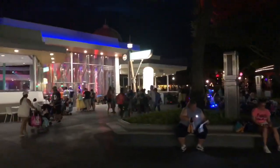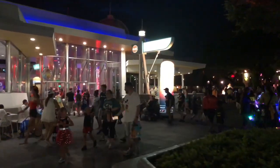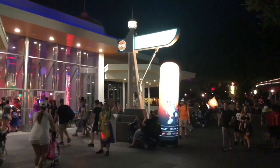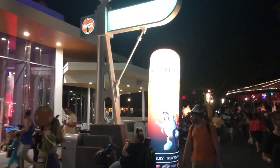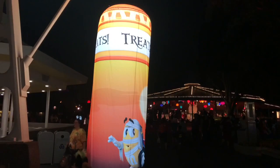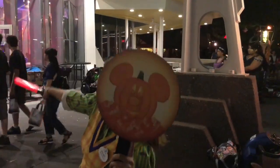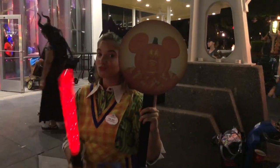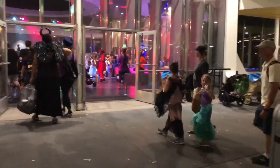Now, if you're the person who likes to live carefree and not have to go sticking your face in a map and figure out exactly where everything is, what you want to do is visually look for these blow-up treat cones around the park. If you see these guys, that's where you need to go to get your treats. Look around there and you're going to find the line. Any cast members here are going to have really cool, I would say, stunted lightsabers pointing you in the direction of candy. An awesome sign. So you've got to smile and they're going to point you right toward that candy.